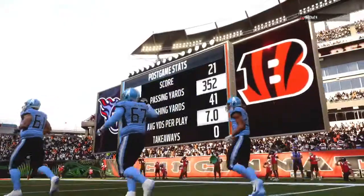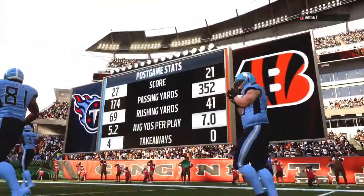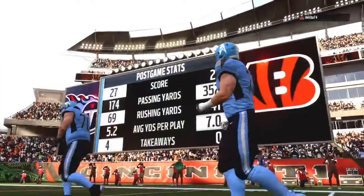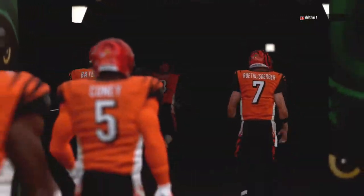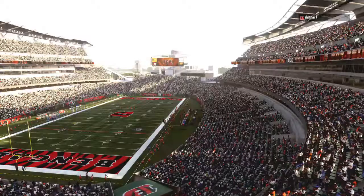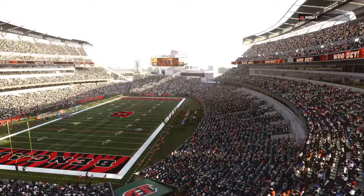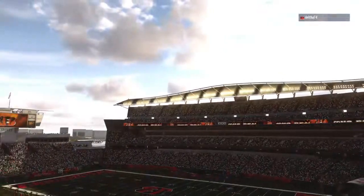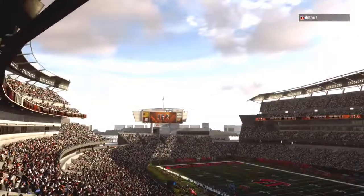So for Tennessee, they do get the victory here in the season finale, but it was altogether a disappointing season as they wind up at 6-10. And by just about all accounts, not the type of year they were hoping to have. Meanwhile, for Cincinnati, this was basically just an exhibition game for them as they'd already clinched home field advantage. But more importantly, they'll get a week to rest as they've earned a first-round bye in this year's playoffs.